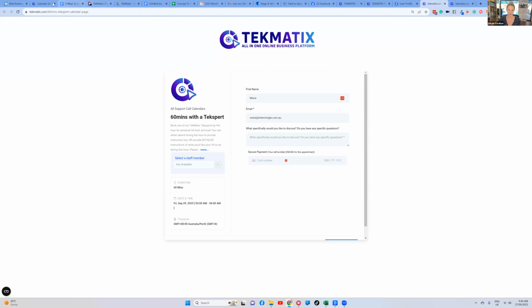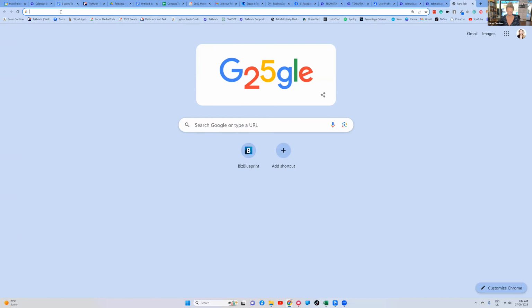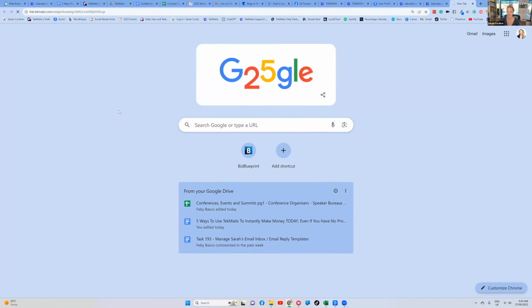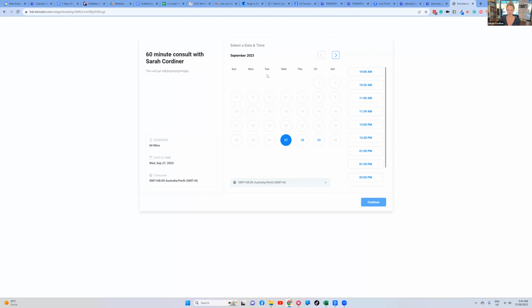So straight away now I can go grab this calendar. Now I've not done anything pretty with it at all. I can now go and grab this calendar link and share this link with my list and say, hey, everyone, here's a link to book a call with me right now. That's what it looks like. You've just seen me make that in minutes.